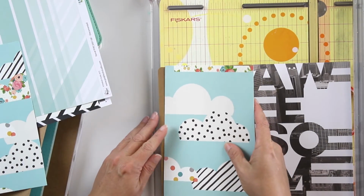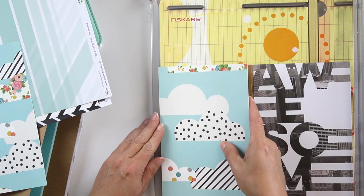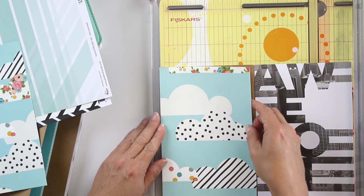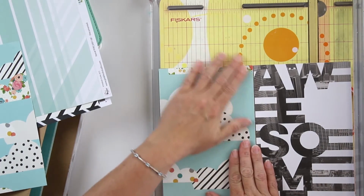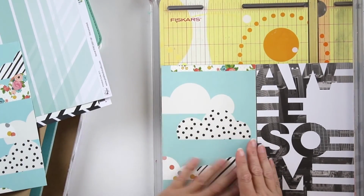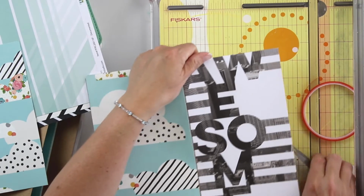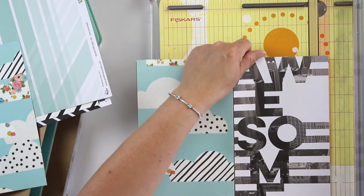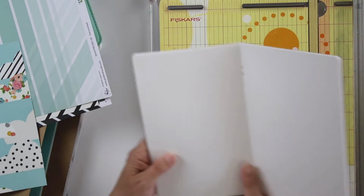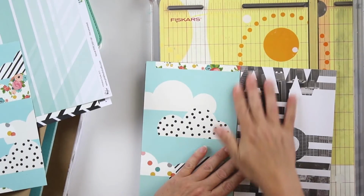I really like these clouds. I might have to buy some more of this paper and make something else with this fun little cloud paper. It's bright and happy. Okay, and so that is the cover, the front and the back cover for this. This is my watercolor book.